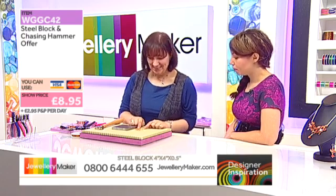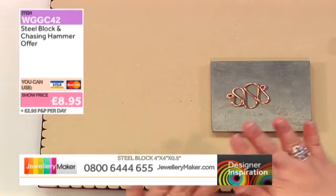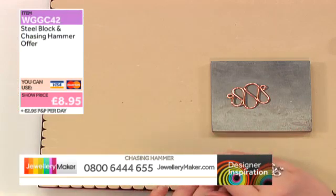I know because of the way I've designed it that this way is up. This is the front face that I want, so I'm going to turn it over to hammer on the back. I still haven't, maybe I'm just not a great hammerer, managed to hammer a piece without it marking.